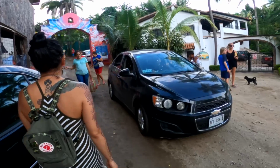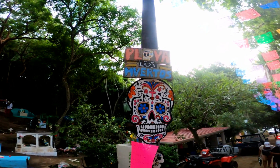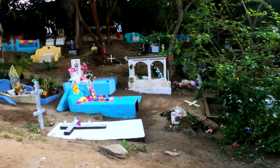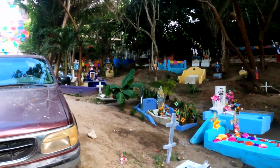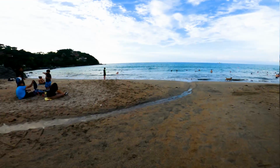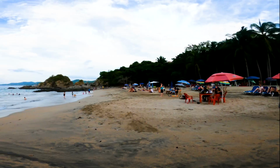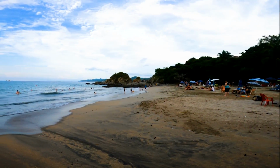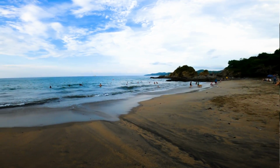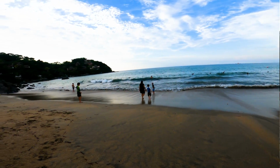Next, we decided to check out Sayulita's other beach, Playa Los Muertos. It's hidden away south of the city, and you have to pass through a cemetery to get there. It's the hidden beach. It's a bit less crowded and better for swimming, and there are many secret little coves you can dive and swim in. People seem to really enjoy it here, but it wasn't my favorite beach.